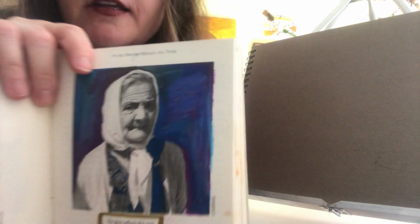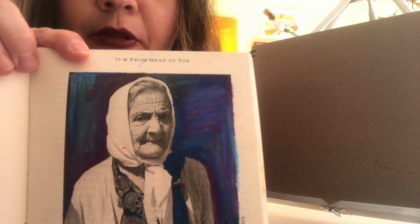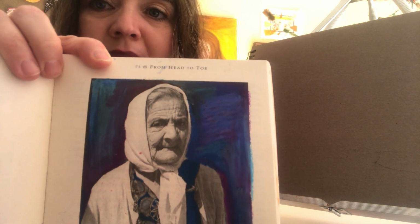And then I flipped through the book, and I came to a page, and I hope that I can find it right now to show you. Yes, here it is. And this woman here looks exactly like my great-grandmother Florence. And I thought, this book is meant for me.